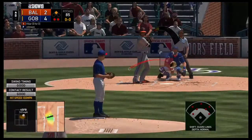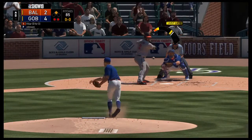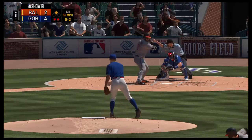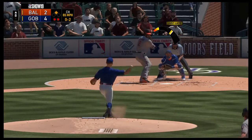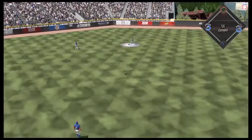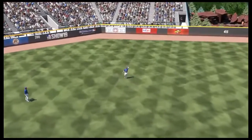Now back to the top of the lineup. Stepping in, Jonathan Villar. A great opportunity for him here in a run-scoring spot now following the 2-out double. Not where you want the changeup, but he gets away with it for a strike. Calling for it, Happ. And that retires the side.